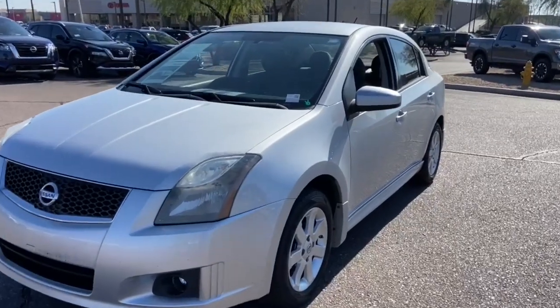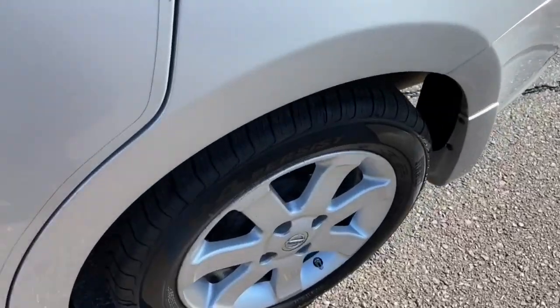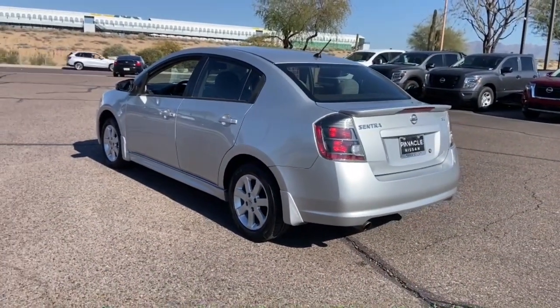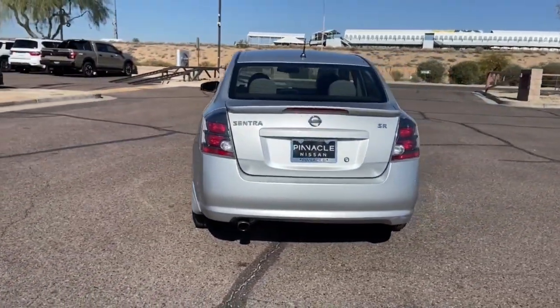Get a feel for the 2011 Nissan Sentra. This vehicle is an outstanding buy with fewer than 200,000 miles on the odometer. This roomy Sentra makes your daily drive fun, comfortable, and convenient.